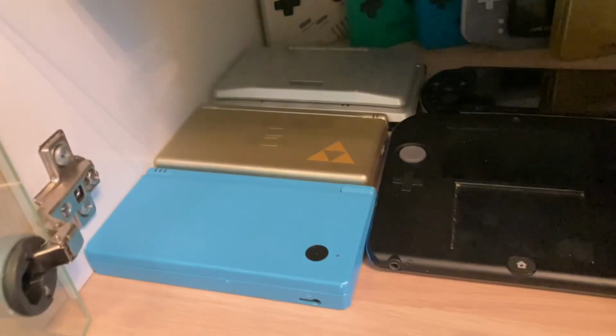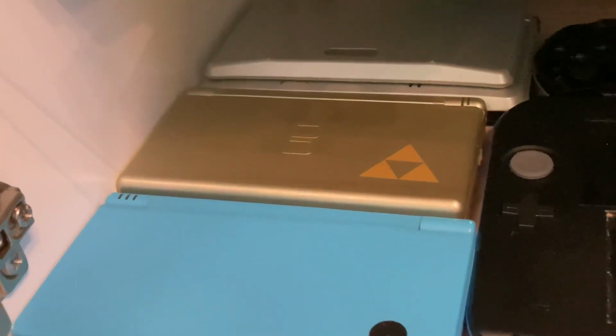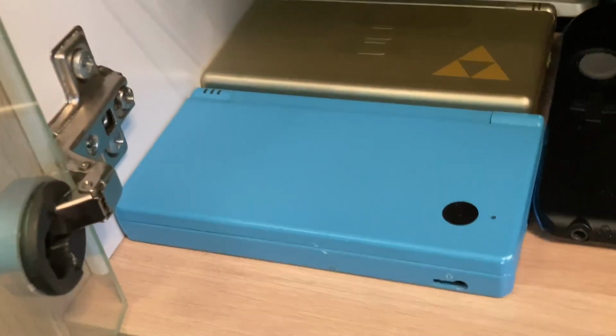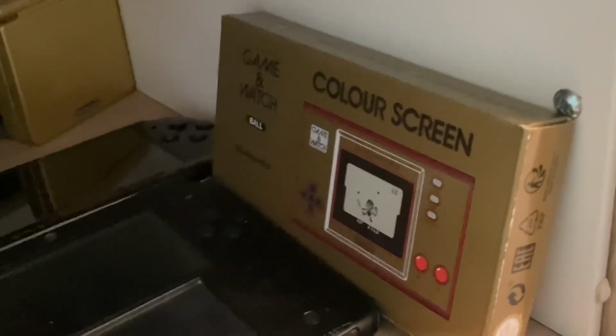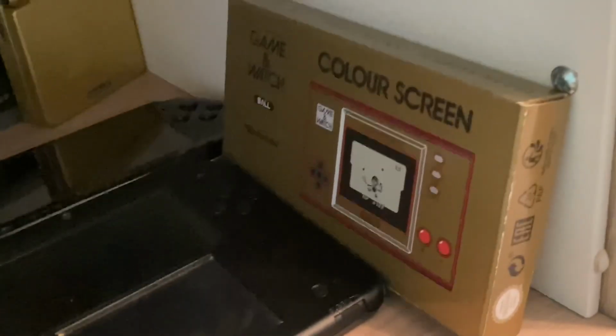And here are all my Nintendo DSs as well. I've got the original Fat Model DS, a Zelda-themed DS Lite, a Blue DSi, that was my original that I've had ever since I was a kid. There's a PSP 3000 over there, my Nintendo 2DS, and also the Super Mario Bros. 35th anniversary Game & Watch, which is still in the box. So yes, those are all my handhelds.